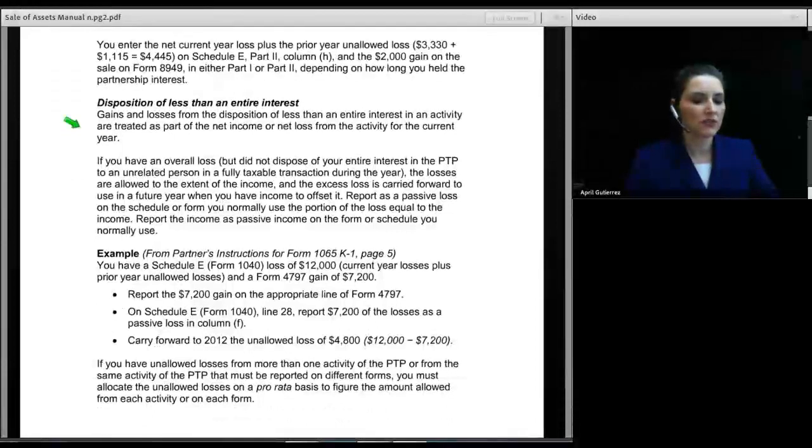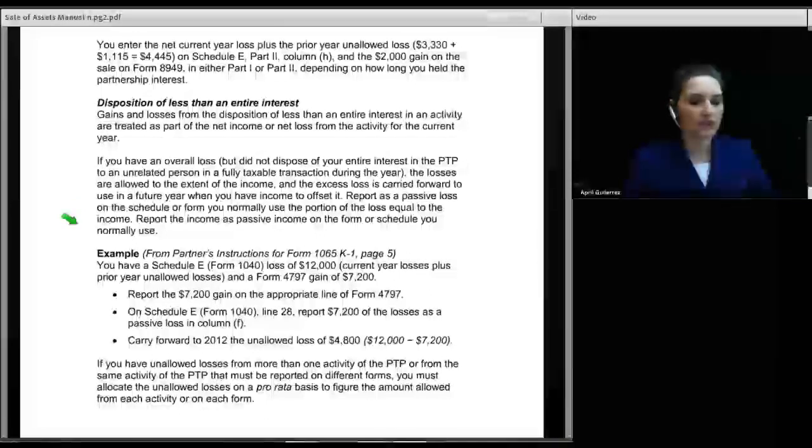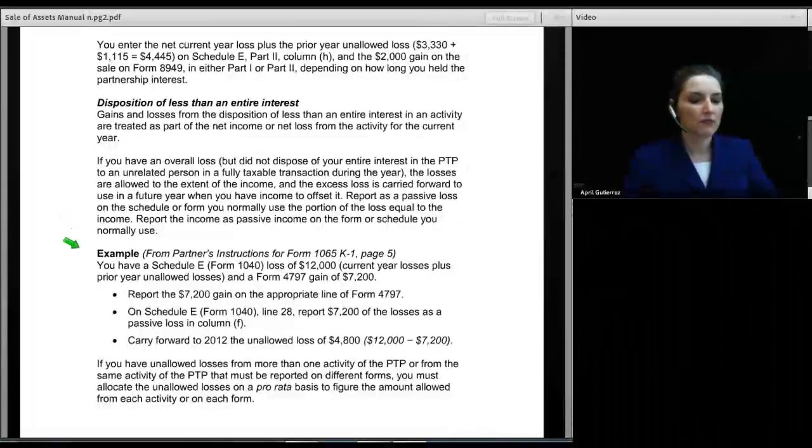Now here's what the instructions say to do if you have a disposition of less than an entire interest in a PTP. Gains and losses from the disposition of less than an entire interest in an activity are treated as part of the net income or loss from the activity for the current year. If you have an overall loss but did not dispose of your entire interest in the PTP to an unrelated person in a fully taxable transaction, the losses are allowed to the extent of the income, and the excess loss is carried forward to use in a future year when you will have income to offset it. Report as a passive loss on the schedule or form you normally use the portion of the loss that is equal to the income. Report the income as passive income on the form or schedule that you normally use.